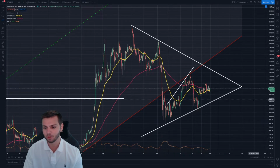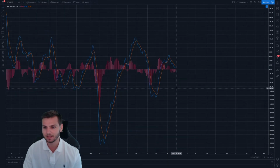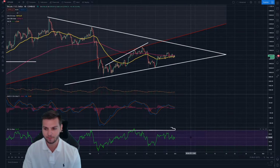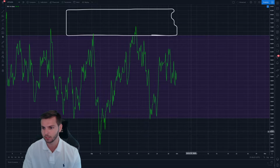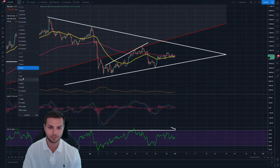But there are a couple of other things that we can look at here, like the MACD and the RSI. Right now the 4-hour MACD is showing double bullish divergence, a very, very weak double bullish divergence, might I add. The RSI is extremely neutral right now, nothing happening on there on the 4-hour time scale.